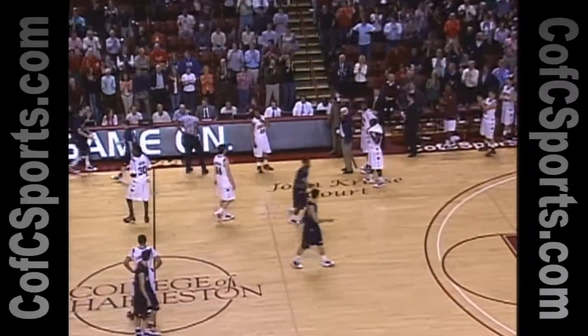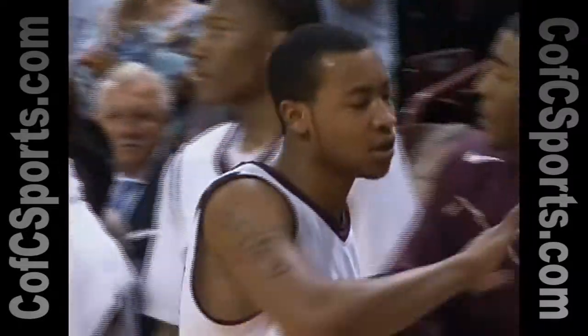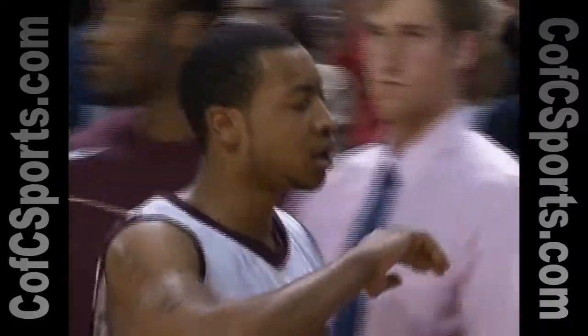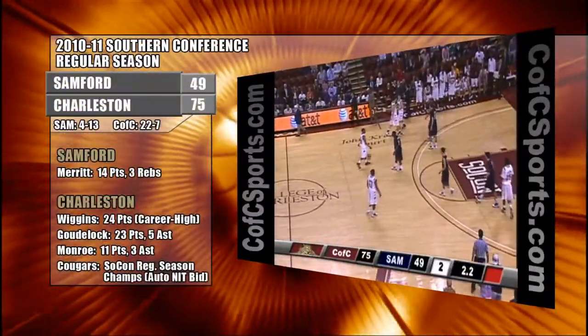Goudelock. 66-41 Cougars. Bobby Kremins calling a timeout. And he's going to pull Andrew Goudelock out of this game. And look at this place. Standing ovation here at Carolina First Arena. Everybody five. Down to 2 seconds.